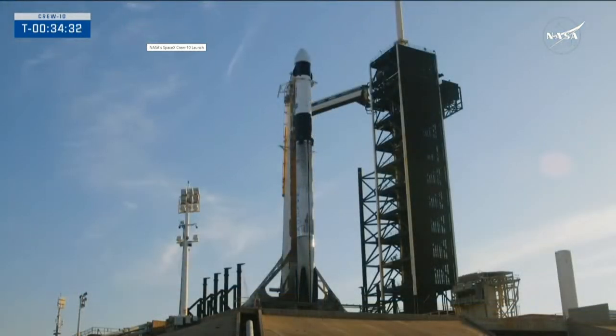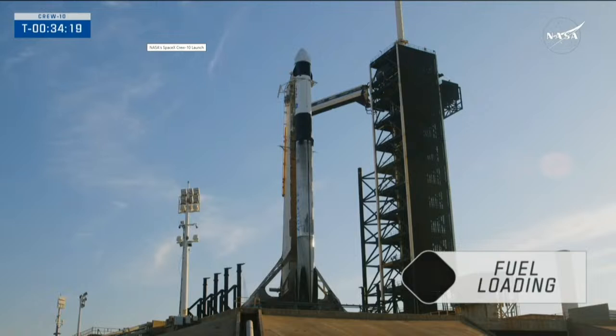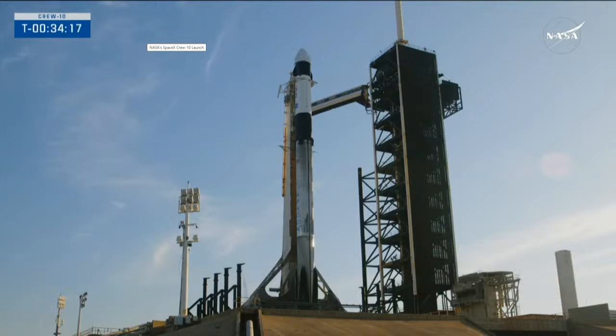For this countdown today, we have gone further than our attempt on Wednesday, which stopped at T-minus 43 minutes. We are now T-minus 34 minutes, and everything is looking good. The vehicle is go, spacecraft is go, ground teams are go, and now we are tanking this rocket.